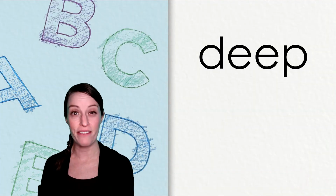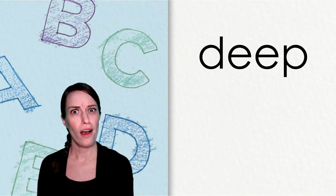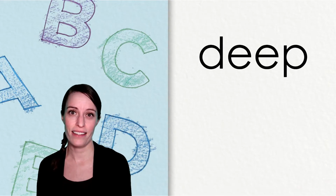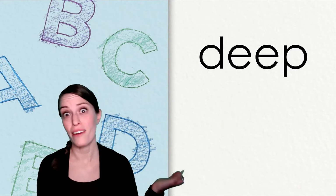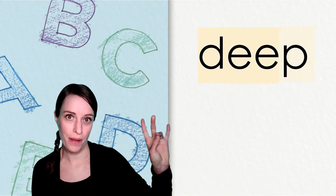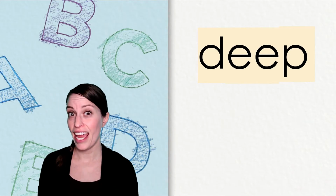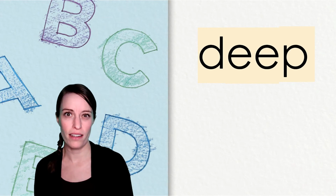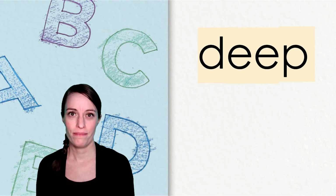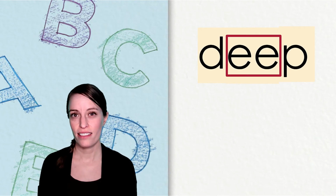Now, let's be detectives and look for the vowel teams E-E, that says E, O-O, that says oo, and Y, that says E. Let's look at this first word together. We can decode it. D-E-P. Deep. You've got it. I hear a long E sound in this word. What vowel team makes the long E sound? If you said E-E, that's correct.